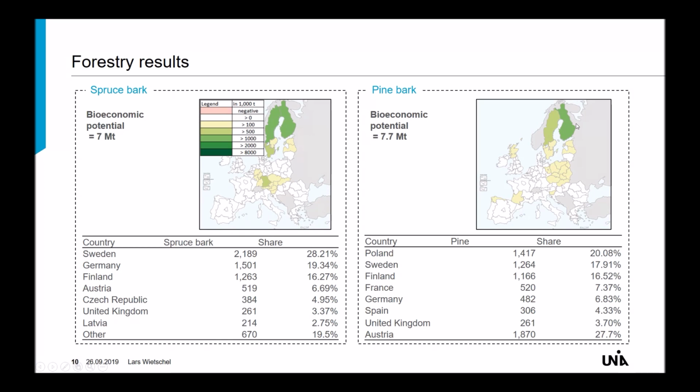Predictions of the availability of volumes are quite difficult, as we are in the middle of a transformation towards forests which are less vulnerable to climate change. So therefore, we did not do a prediction on bark volumes for the next few years.